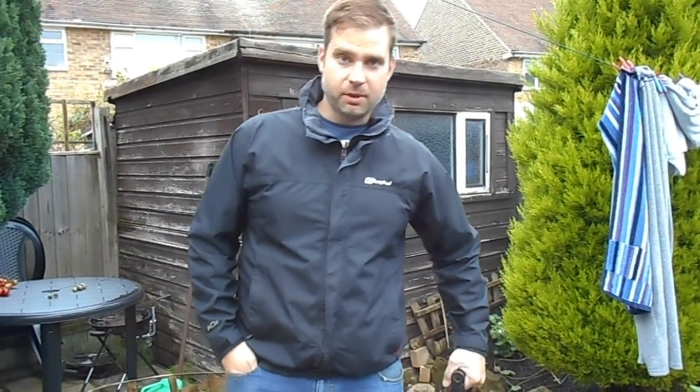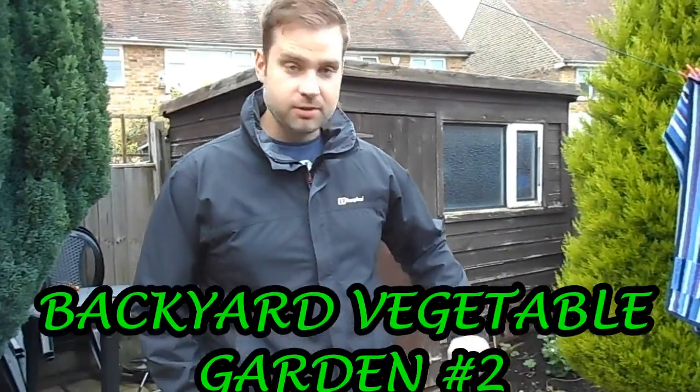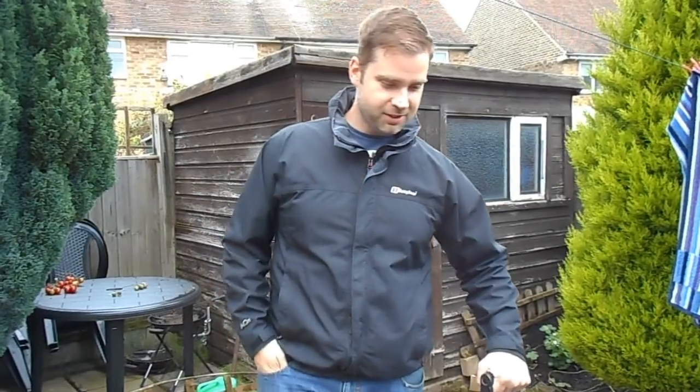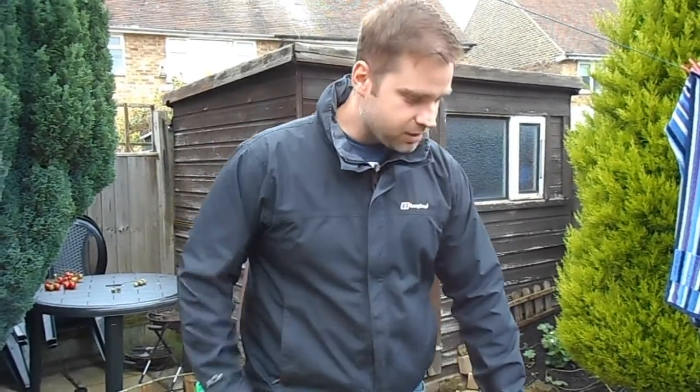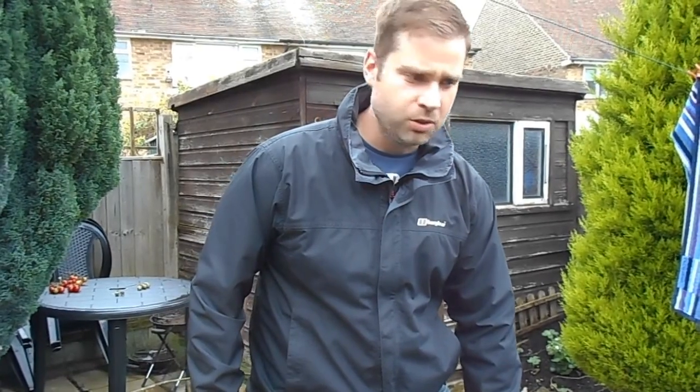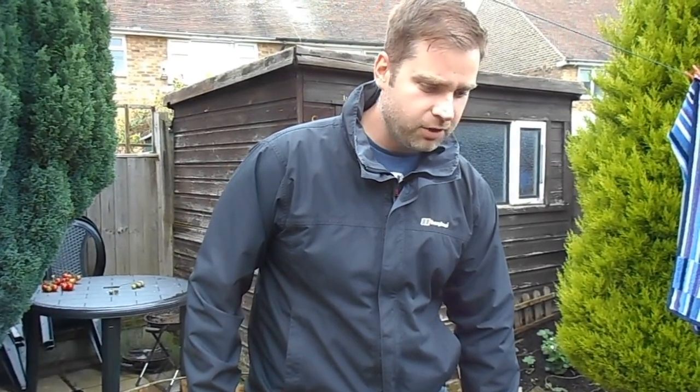Hello, back in the back garden. I need some potatoes for my dinner, so here we are. We're going to have a go at the Red Rooster Albert Bartlett potatoes. These went in about the end of June, I believe, so hopefully we've got something.